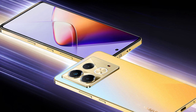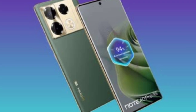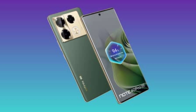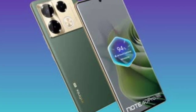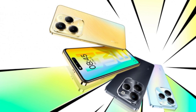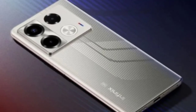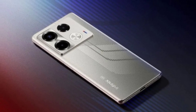Design and display. The Infinix Note 40 showcases a sleek and lightweight design, weighing approximately 190 grams and measuring 7.8 millimeters in thickness. Its 6.78-inch AMOLED display features a 120Hz refresh rate and a peak brightness of 1300 nits, offering vibrant visuals and smooth scrolling. The near bezel-less design ensures an immersive viewing experience, making it ideal for media consumption and gaming.